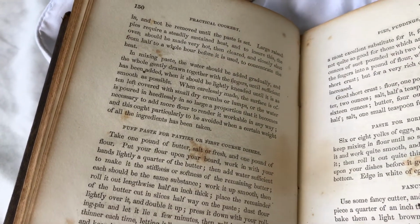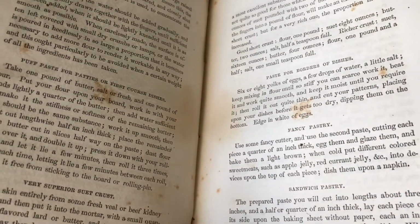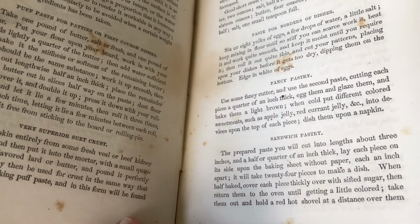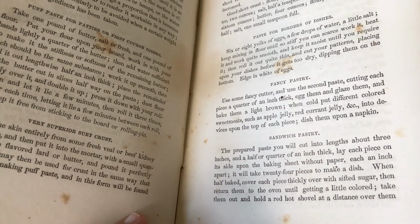Here's a lovely recipe for puff paste. Paste for borders of dishes. Fancy pastry. Sandwich pastry. I have not heard of sandwich pastry. Well, that is interesting.